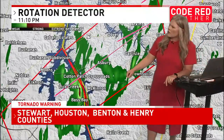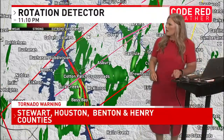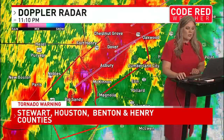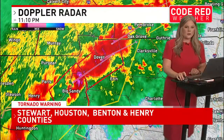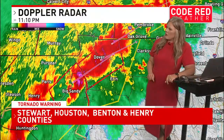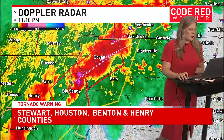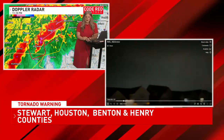So this is crossing the river, McKinnon to Dover, Carlisle, Cotton Patch Crossroads, all places that need to be watching this closely. In addition to that, the torrential rain will continue to be a problem here. This is a lot of rainfall that we are seeing within these storms. Hail will also be possible with these storms, in addition to the potential for straight line wind damage.